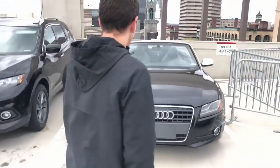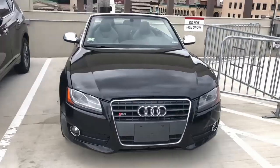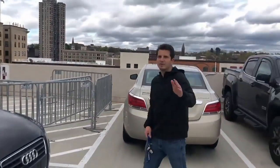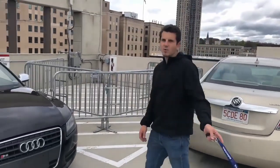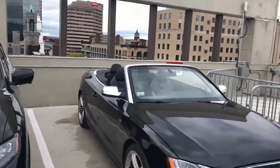But before we head out, let's take a quick look at this car. This one was actually purchased a couple months ago for less than $5,000 from the auction. And no, I paid $5.5 with the fee. This one only has what, 35,000 miles on it? I bought it with 31. Now I have 34,000 on it. So, 34,000 mile Audi S5 convertible.